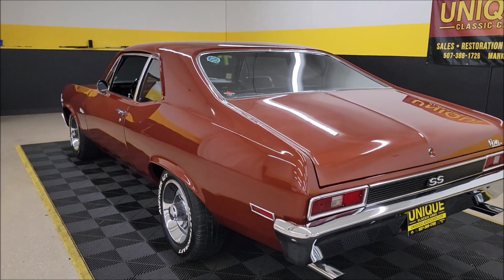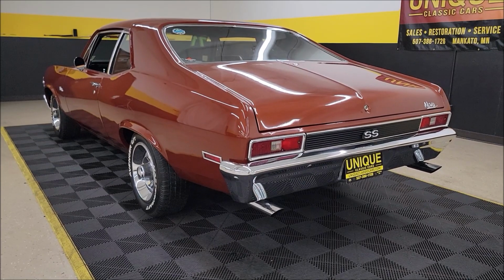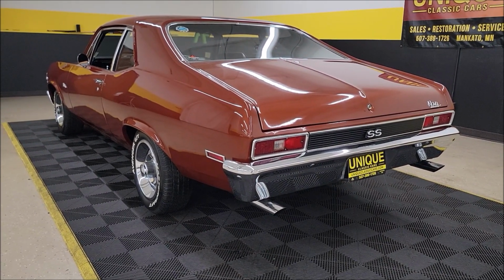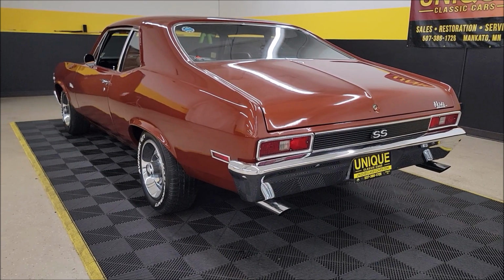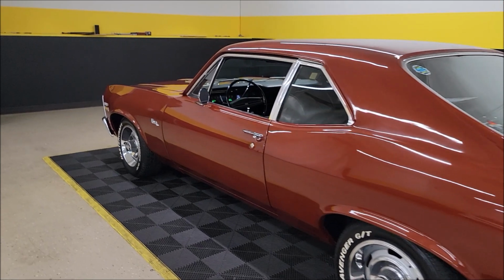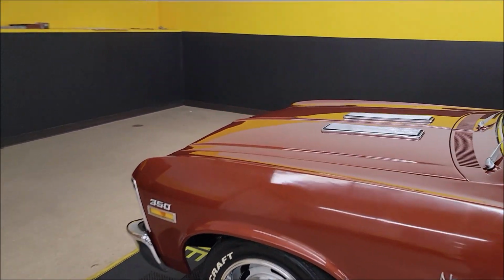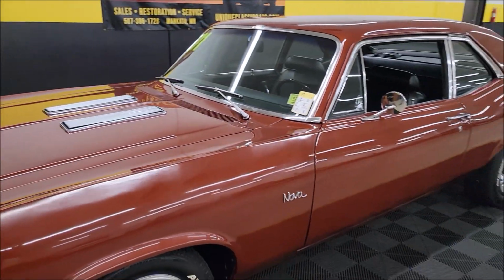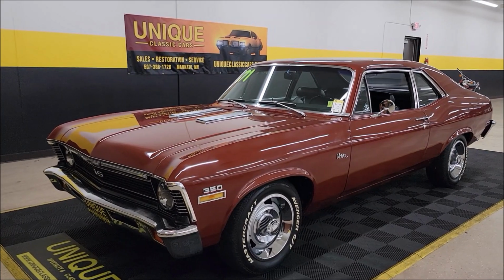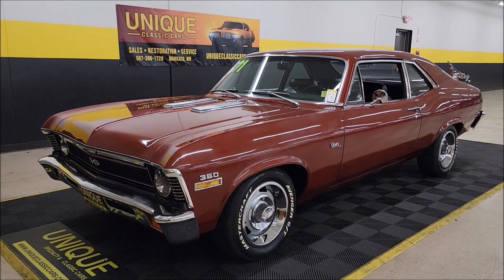We are up on a higher idle just because that was a cold start, but I want to let you hear it run. Again, 350 V8 power. I'm going to pause this a second and let this warm up just a little bit. Get this hood popped, take a peek underneath there. I know there's HEI ignition, some other things I want to show you. And stick around to the very end. Jason's going to take it for a drive.